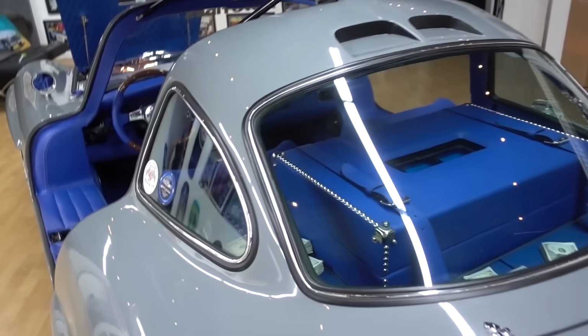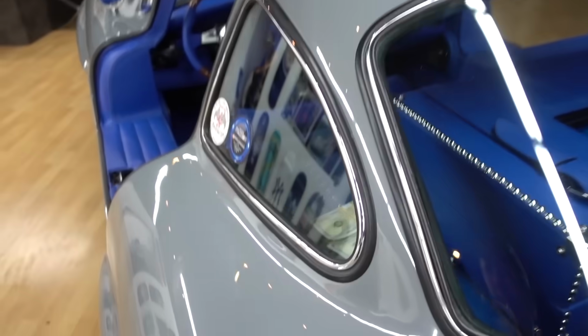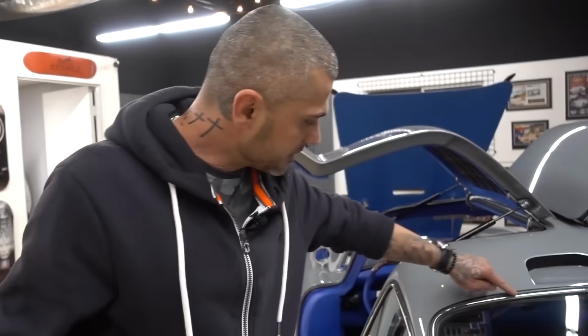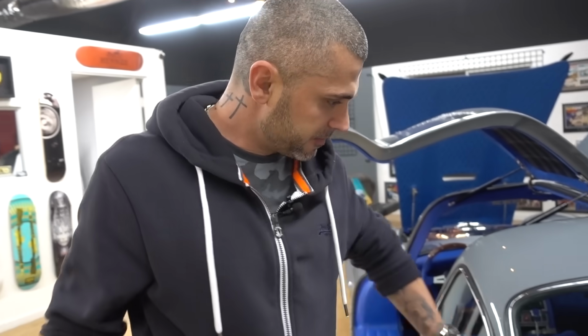So what about this glass? Is this all original glass? It's all Goldwing glass, yeah. The trim is not. I made this trim myself because I couldn't find the right one in time. But it looks just like the other one.